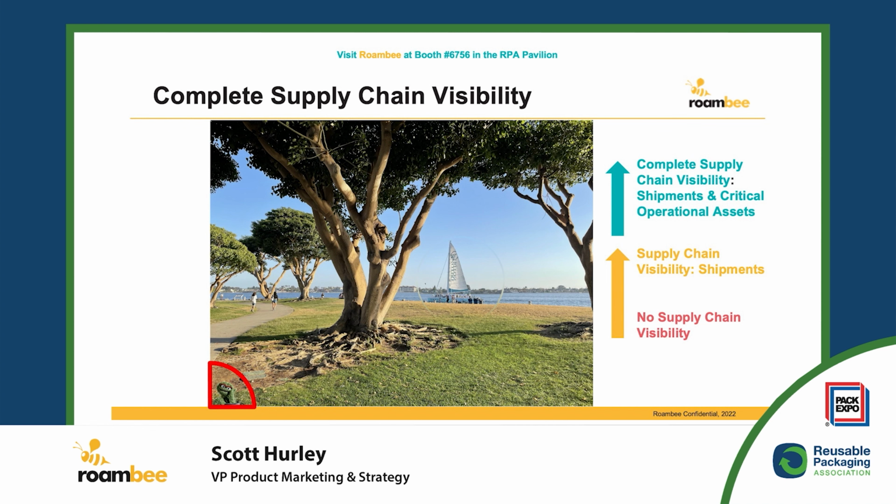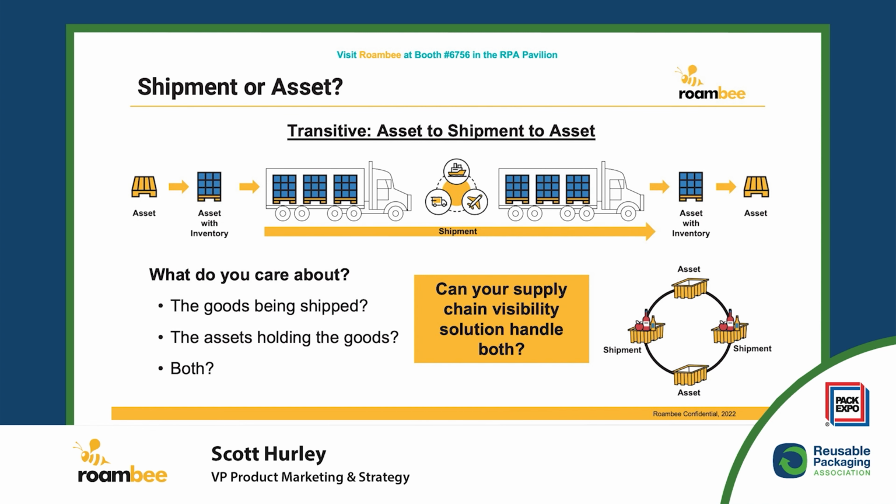Okay, let's see. So, whether or not something is a shipment or an asset can actually be transitive. At the beginning, a pallet is just an asset, it has no value unto itself, but you put goods on that, and now it's an asset with inventory on it. Once it's in motion, we want to treat it as a shipment, where there are certain considerations you care about in terms of condition and security of it, of course. And then at the end of its journey, it becomes an asset again. It could be linear, or it could be cyclical, where it's just going round and around, A to B to C to A, or obviously it can be much more complex than that.